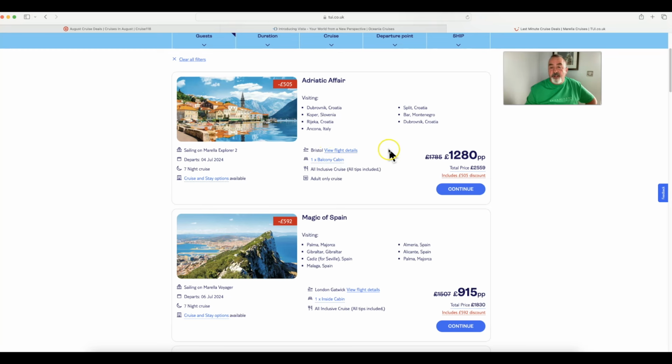Flying from Bristol, not sure whether you can get these changed. I think you're probably going to have to go with the airport that's on there. Bristol for us would be okay. It's probably about a 2-hour drive, but I would be okay with that for the price that they're asking and for a balcony cabin as well. So 7-night cruise, Adriatic affair, some brilliant itinerary.